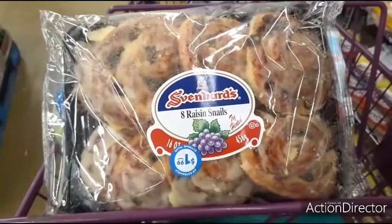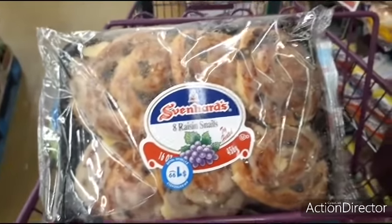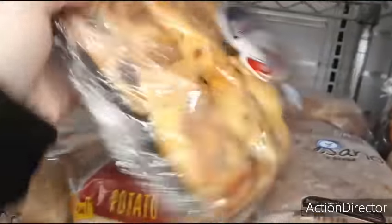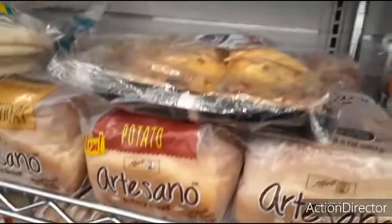All right, they also have the Svenhardt's 8 Raisin Snails, 16 ounces for $1.99. That is a good deal. They also have more, another package of the 8 raisins. I'm not gonna buy it because my husband's not eating this stuff anymore. So it's just kind of a waste.